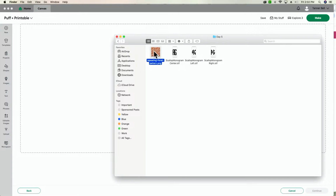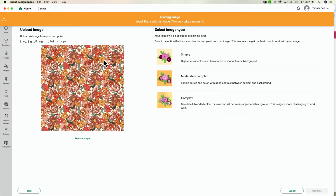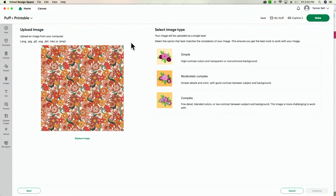So I like to highlight my PNG, my floral pattern that I have here, and we're gonna drag it. Do you see how that turns green? I take it away, it's not green. I put it over, it's green. Green is a go, so we're gonna let it go. Now, it says that the image is very large, so it may take a few minutes.